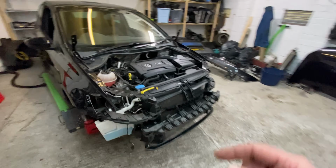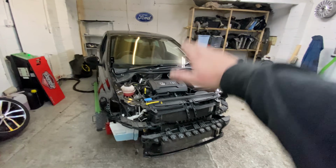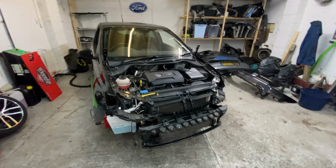Anyway, guys, let's crack on. Let's have a quick clear up with the Hoover, get the bonnet on, make sure that lines up, and we'll carry on, guys. Let's do it.